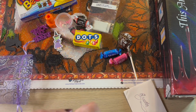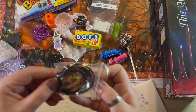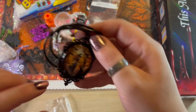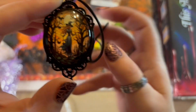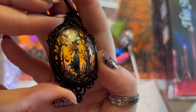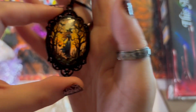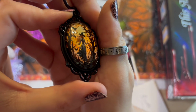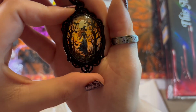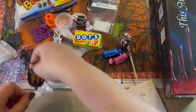Oh, thank you, thank you, thank you. This was one of the things that I put on my wish list that I really didn't think I would get, because I was like, these are going to be snapped up super quick. Look at this gorgeous necklace. I am semi-tempted to turn it into a cover minder, but I also am definitely going to wear it for this spooky season. So pretty. I love it. Thank you so much.